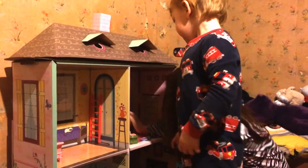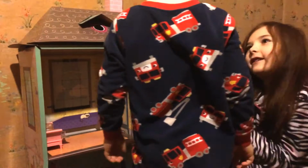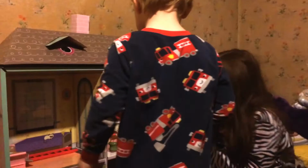So Ireland got a little working fireplace and a dollhouse for Christmas this year. Really cute. It's a loving family set. Ireland actually has a very small loving family dollhouse, but this one fits her bigger doll. Check out the wallpaper in this old room, you guys. We don't know how old this is, but it's pretty crazy, isn't it?